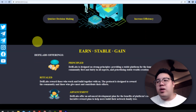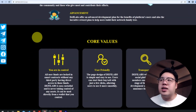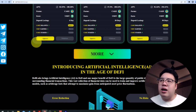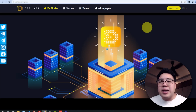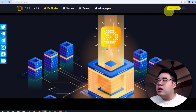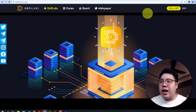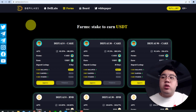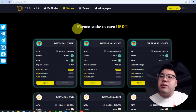But I think it's quite straightforward in the end. How do I say straightforward? Because let me show you how you actually register an account here. When you register, you just need to log into your MetaMask wallet. So right now you can see this is my MetaMask wallet. It's actually on a BSC network. So I will do a quick tutorial on how to stake your tokens to earn USDT in this farm.